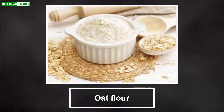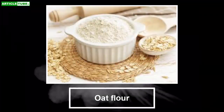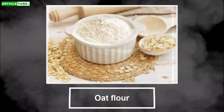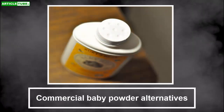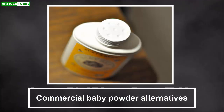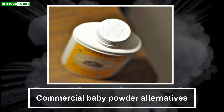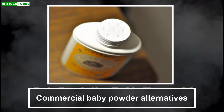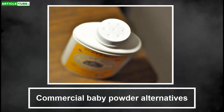Oat flour. Try this if you are looking for a slightly coarser powder than the ones mentioned. Commercial baby powder alternatives. These products combine the items listed with essential oils, so the powder smells pretty nice. Just to name a few, Burt's Bees Baby Dusting Powder. Honey Bee Gardens Deodorant Powder. The Honest Company Organic Baby Powder. Nature's Baby Dusting Powder.